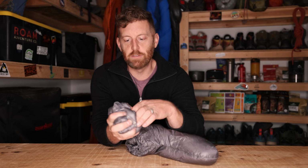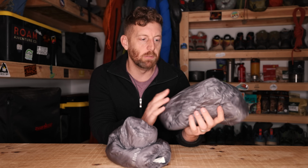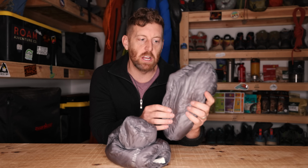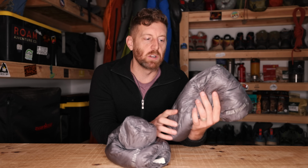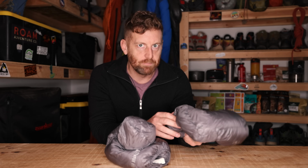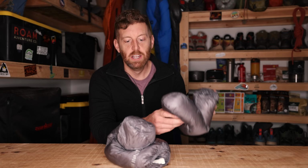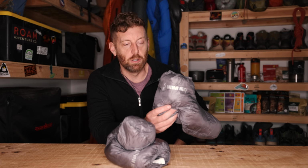And these Outdoor Vitals versions, they pack down very, very small. They're super lightweight. The only downside I will say to this particular model is that they don't have a bottom to them like some of my other down booties do, which make them suitable for a little bit of walking around camp. These are really exclusively just for sleeping. They're very warm, they're very helpful, and they're so satisfying to use. So if you're gonna do some cold weather camping, these little babies are a true gem.